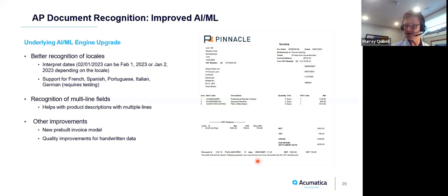So, AP document recognition. This feature has been around for a while, and we knew when it was released it was going to get better. It's meant to be an artificial intelligence and machine learning based application, so it learns more as you process AP documents. It gets better all the time. Some of the additional enhancements are better date recognition, different language recognition, being able to recognize key fields and purchase orders, and improvements for things like handwritten data. If you haven't looked at the feature, have a look at it. And Acumatica has this as an embedded feature, not something you have to add in as a third-party application.